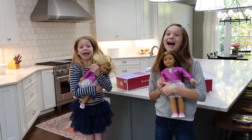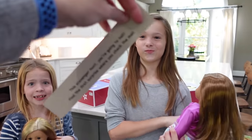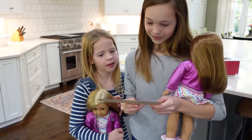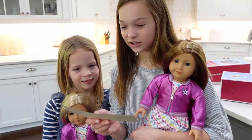Yes. Would you girls want to go on an American Girl scavenger hunt? Yes. You sure about that? Yes. Well, here is your first clue where you'll find another surprise. This scavenger hunt you're going to nail. Find the first surprise where you check the mail.